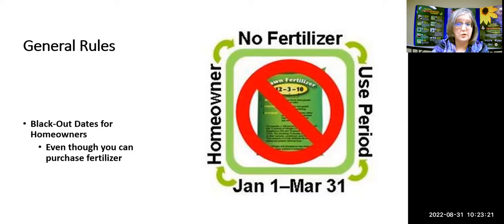A couple of things. Yes, you can go to the store during that time to purchase it. I'm not sure exactly all of the legal reasons, but the ordinance just wasn't strong enough to prohibit the stores from selling it. But some of the stores are cooperative and will at least put them way high up on the shelves.